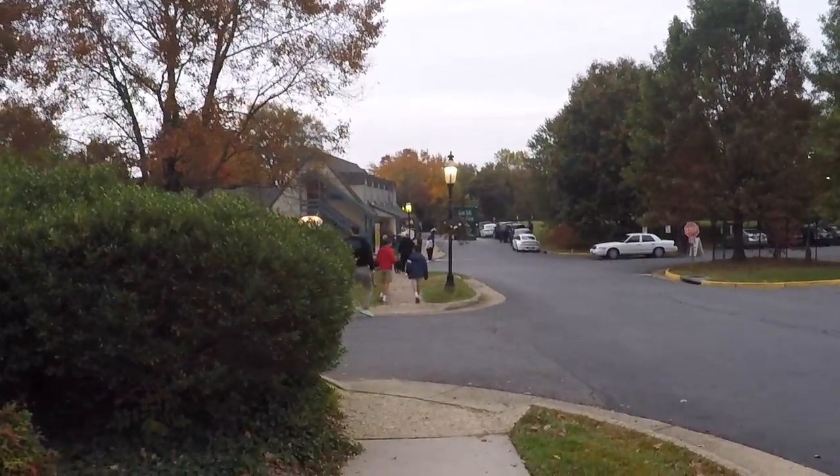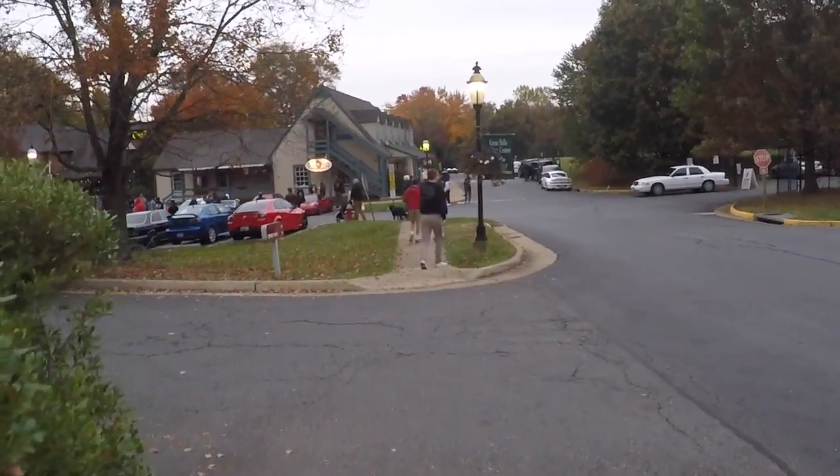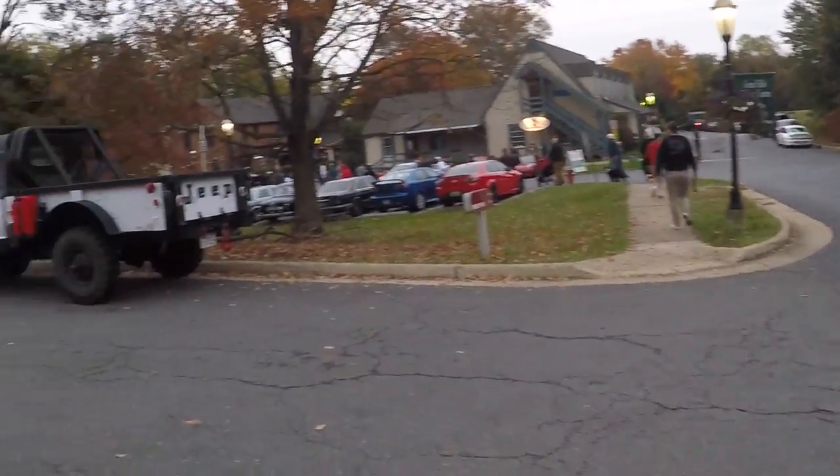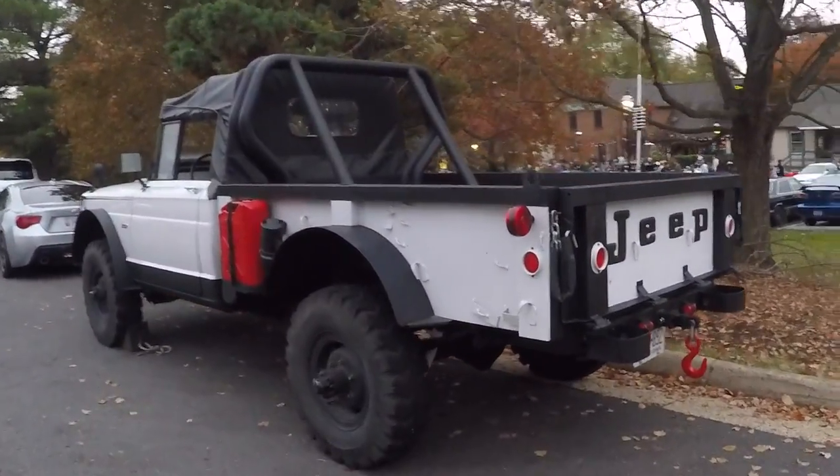Until that Lamborghini's valves open, it sounds so quiet. You can hear it off in the distance driving off, but driving through the parking lot, I barely hear it. Whoa, check out this Jeep. This thing is sick.